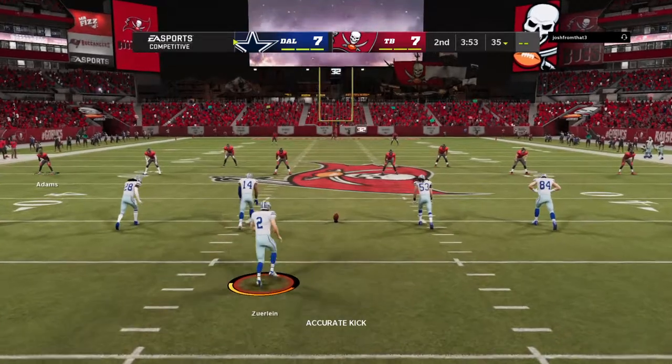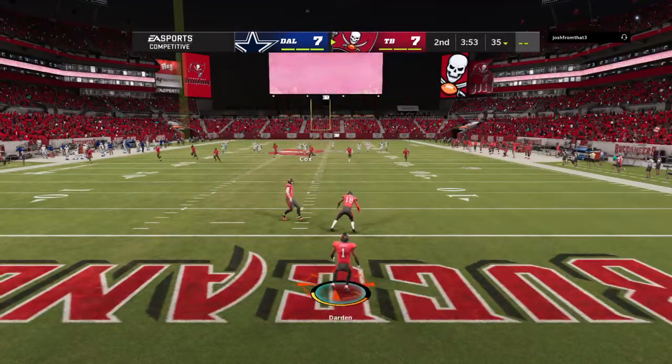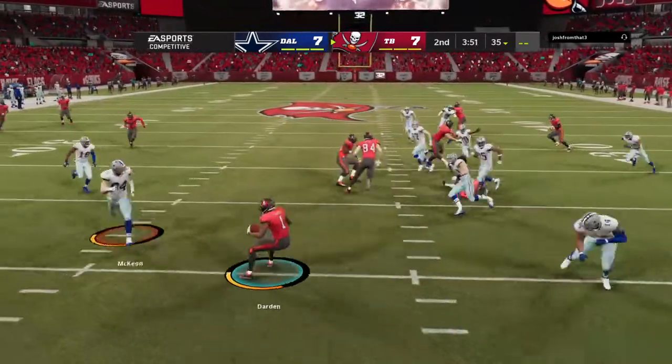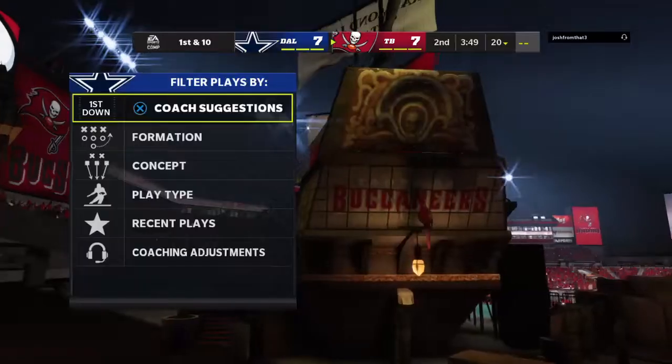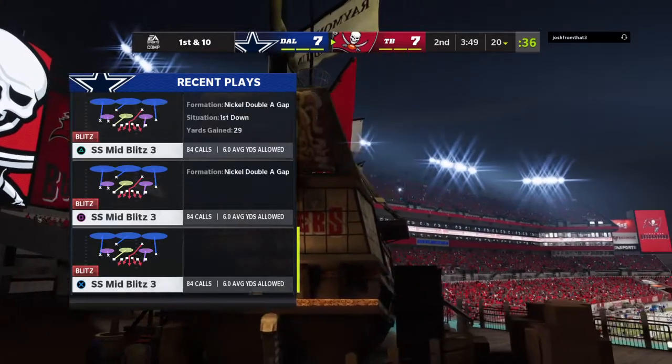Each team's had it. Each team has scored. 7-7 here as the kick's away. And we'll see a return here from the end zone. And the decision to come out of the end zone is going to cost him 5 yards as he's taken down right at the 20.